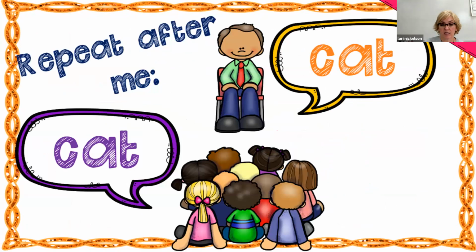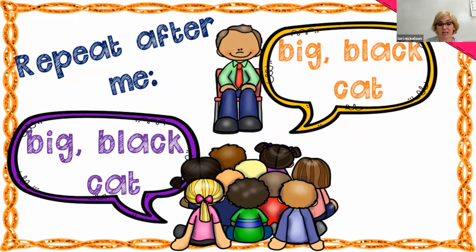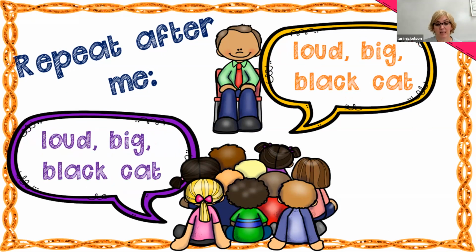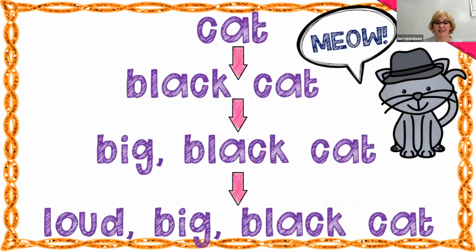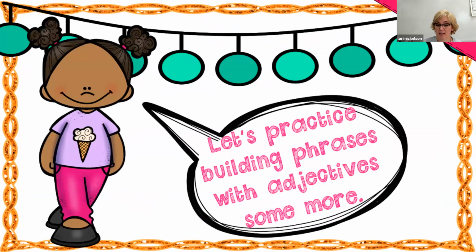So let's repeat after me, cat. Black cat. Repeat this, big black cat. Repeat after me, loud, big black cat. Okay, now let's put it together. We went from cat to black cat to big black cat to loud, big black cat. We added 3 adjectives to describe cat. We added loud, we added big, and we added black. Great job.